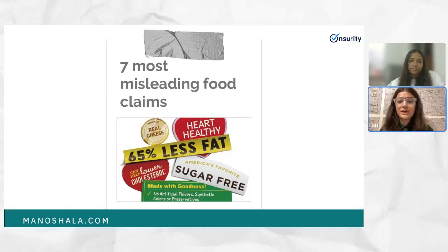So if it is mentioning anything on the front packaging, that is considered a claim, and we'll be seeing how it is misleading the consumers.